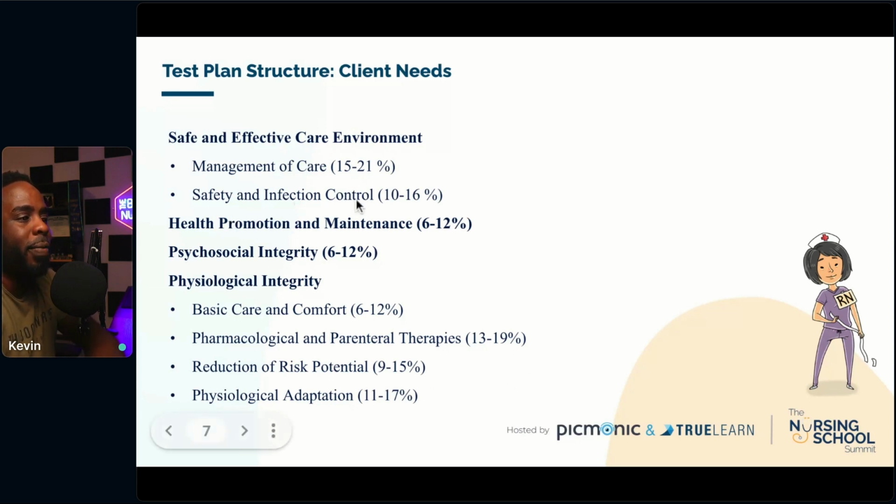And then we have safety and infection control, and then we have health promotion, psychosocial integrity, physiological adaptation, basic care and comfort, pharmacology, which is the second largest section on the exam, reduction of risk potential, and physiological adaptation, which is the third largest section. Physiological adaptation, management of care, and pharmacology make up 44 to 49% of the entire exam. Think about that. I call them the big 3. So, words for thought, right? So think about that.